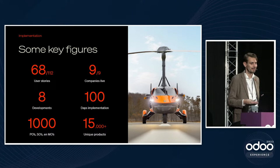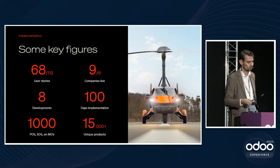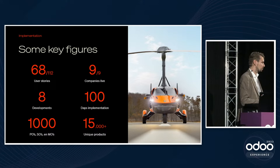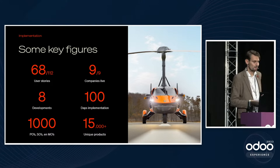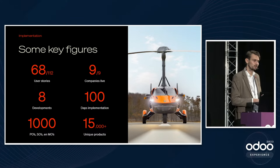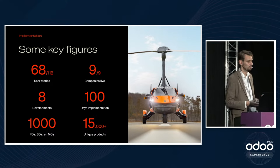Today we implemented 86 from the 112. Instead of going live with one company on the 1st of October, we went live with all 9 of them. 8 private developments made for us. Over 1,000 purchase orders, sales orders, and manufacturing orders were transferred from one system into the other. And now we have a catalog of almost 15,000 unique products.